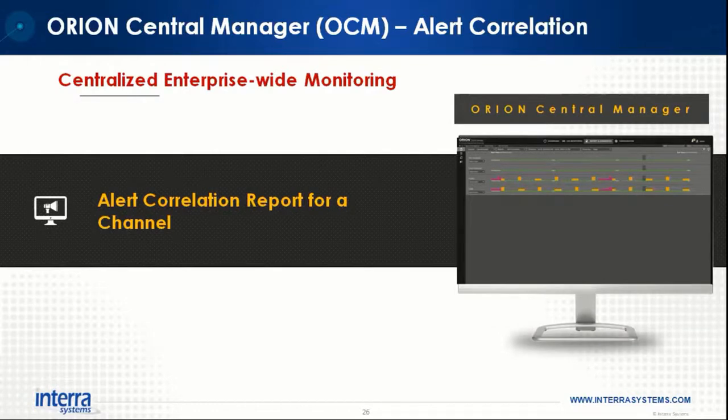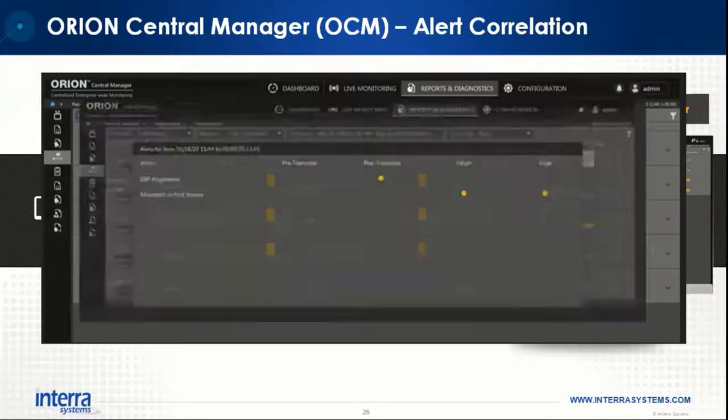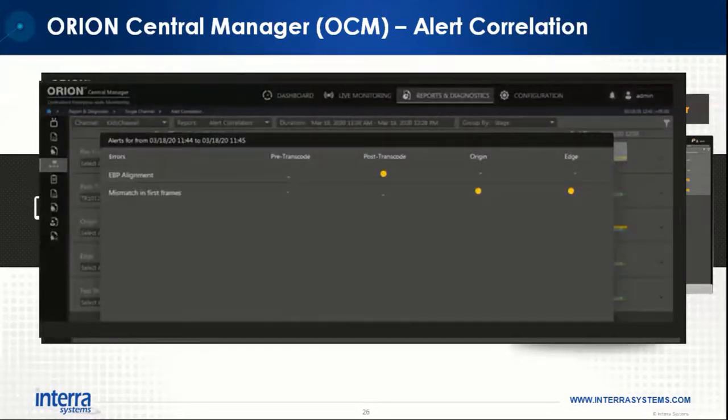With that, let's look at the alert correlation report in OCM's user interface. Here you can see the alert timelines for a channel across different stages, and you can also view these timelines grouped across different locations. Further, you can click on any of the alert blocks and it shows you alerts seen in that channel at the specific time instance. So this one shows you the EBP alignment errors at the post-transcode and the first frame mismatch errors at origin and edge, isolating the fault very clearly.